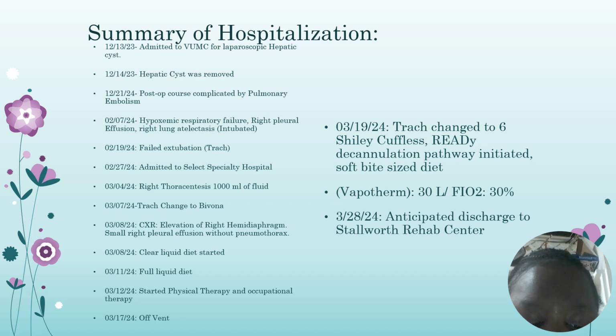March 7th, she had a trach change to a Viviana. March 8th, she had a CXR, and it showed an elevation of the right hemidiaphragm. There was a small right pleural effusion without pneumothorax. March 8th, she had a clear liquid diet started. March 11th, a full liquid diet. March 12, she started physical therapy and occupational therapy. March 17th, she was finally off the vent.